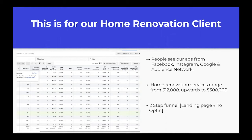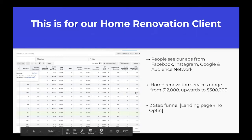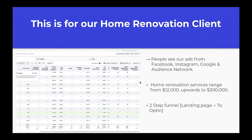So we took our retention strategies very seriously. So for Facebook and Instagram, we had a 2-step funnel. So people see an ad, they go to a landing page, they put in their information, we provide them some value upfront, and in return, we asked for their business at a later date.